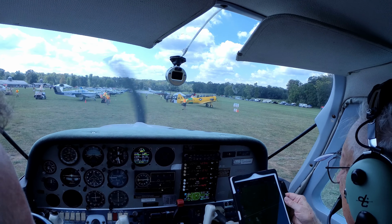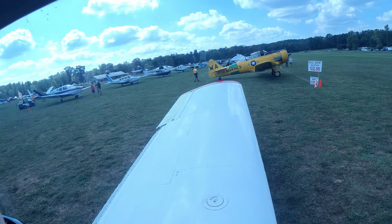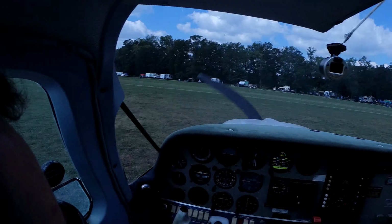From a pilot's perspective, the one thing I can say is that I really did appreciate the volunteer work, those people on the ground as well as in the tower who were keeping all of us separated and safe. The amount of air traffic wasn't as extreme as it would be at some of the bigger fly-in events like Oshkosh. Obviously this is a lot less volume, but even still, the method that was used here for separation and for getting airplanes in and out was very well thought out and very well executed.